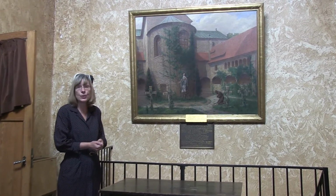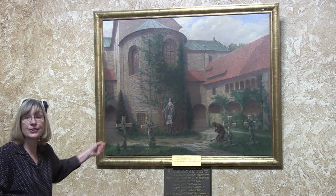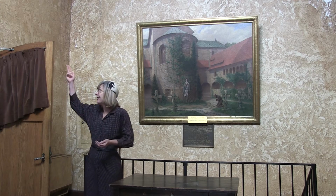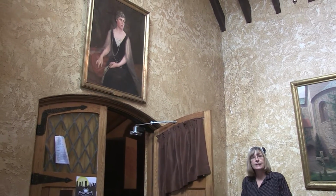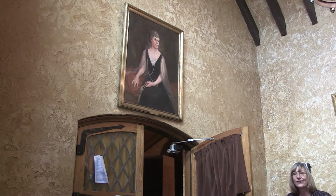We have quite a few of his paintings. And this book, Rosebush of 1,000 Years, actually became a major motion picture back in the 20s, and it was called Revelation. Over here is a painting of myself. It was also done by John Densmore. He also did portraits of my father and my mother, and we'll show you those also.